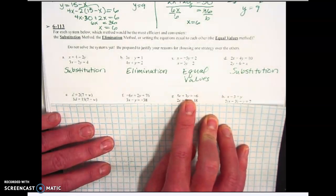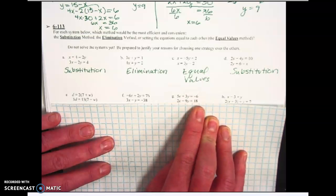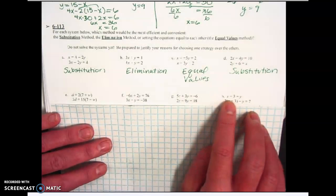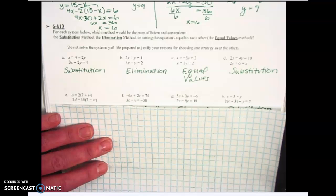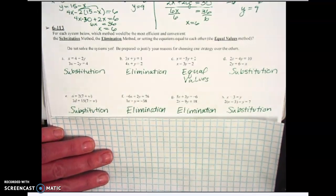G, we have 5x plus 3y equals negative 6 and 2x minus 9y equals 18. What do you think on that one? Elimination. And what would you need to multiply by? Top one by 3. Good. All right, last one. H, we've got x minus 3 equals y, and 2 times x minus 3 minus y equals 7. What do you think on that one? Oh, I just showed the answer. Substitution. Yes. All right.